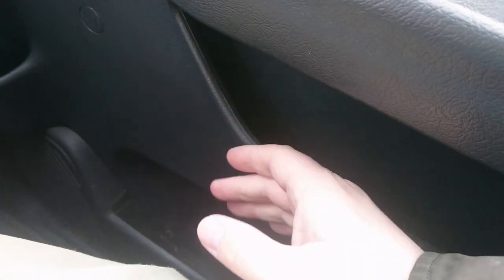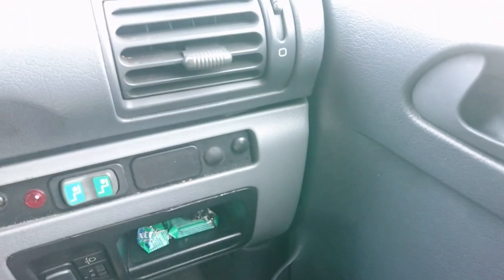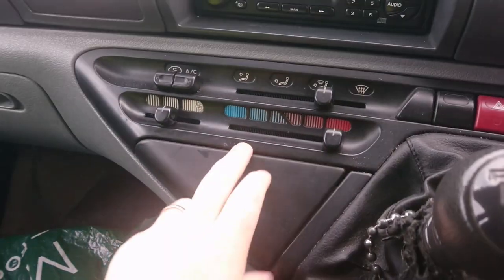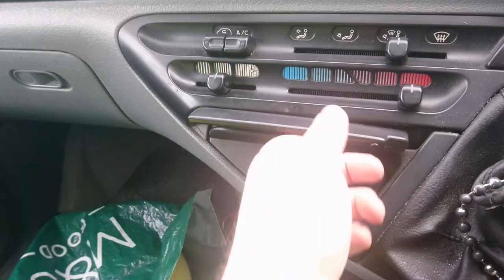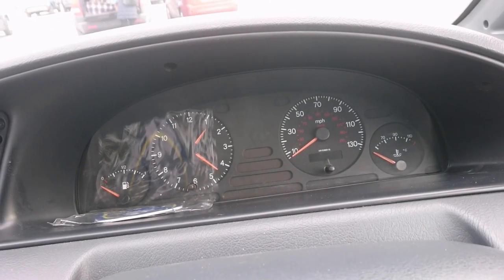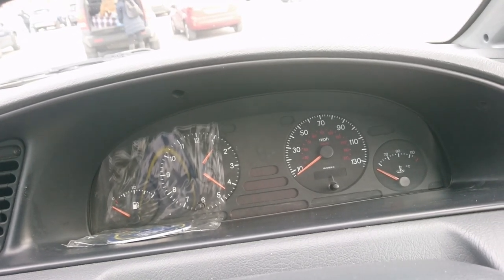How exciting. We've also got rather less than good plastic, but actually very hard wearing on the door, and big pockets down here. Loads of things for breath mints and whatever you need. I was not expecting that. That's pretty good. No rev counter, because I don't think any Jumpy derivative actually got one. Don't need that sort of thing in this.